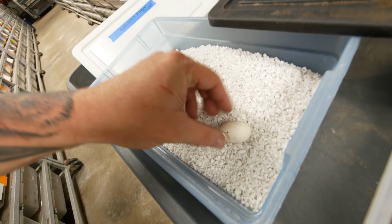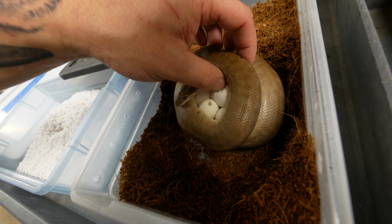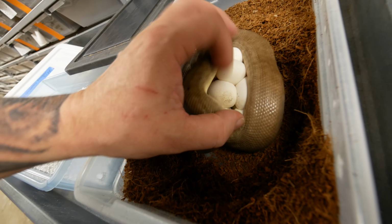We're going to put this aside and we're going to actually candle that egg to make sure that the embryo is up. You guys remember from last year, you always want the embryo to be on the top side because it actually forms a little air sac, and that's how the embryo breathes. If it's flipped, it'll actually drown, it won't hatch. But this girl is wrapped around a beautiful clutch of eggs, and again, she is a children's python.